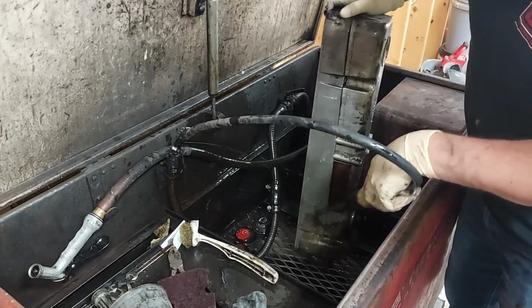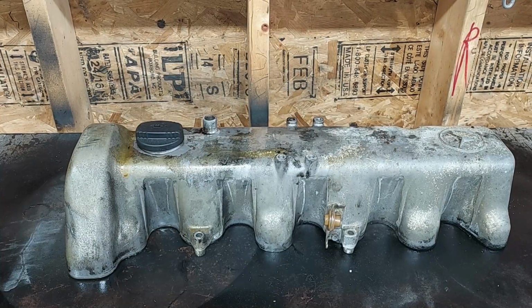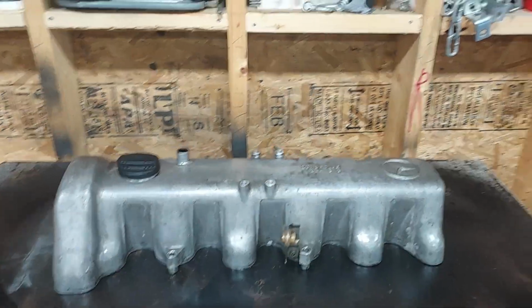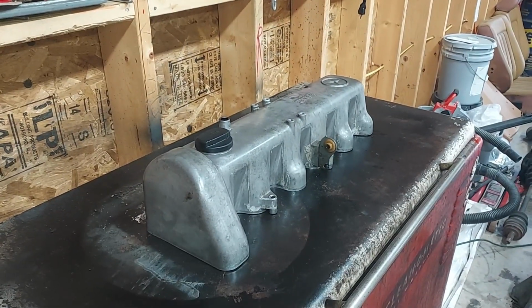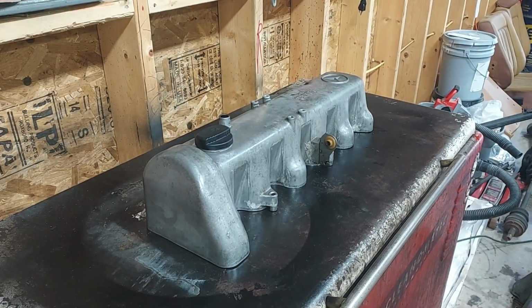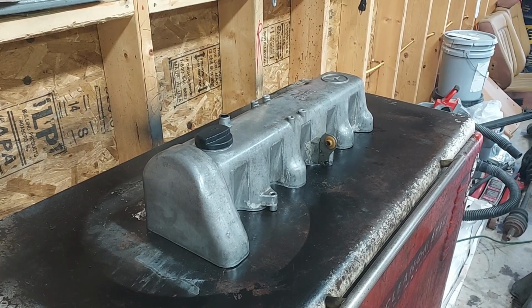That parts washing solvent works wonders. Look at that. All right, there we go. Here's the after. You guys saw the before. And this is what a valve cover is supposed to look like. There we go. That's what they looked like from the factory. Much better. Let's get this thing back on the car.